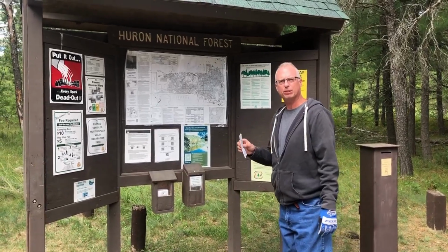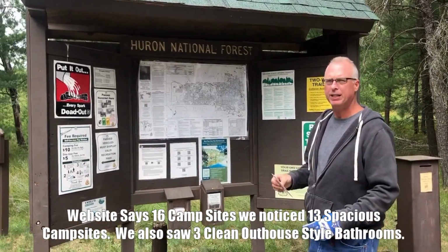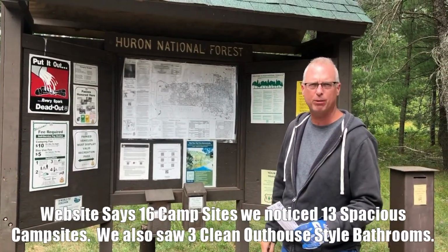All right, we're at the Meadows Campground in Luzerne, Michigan. You can see it says Huron National Forest. Looked like there's 9 campsites in there. First come, first serve. Saw 2 pretty clean outhouse style bathrooms.